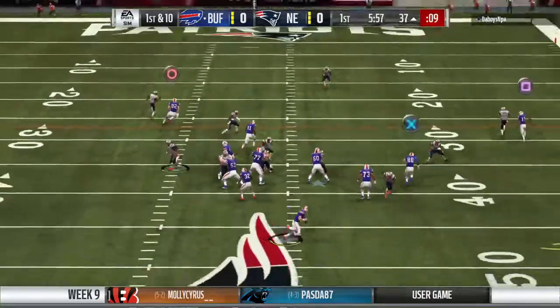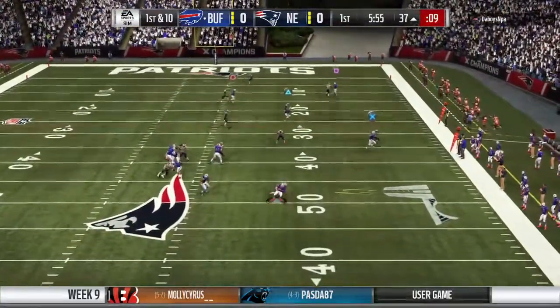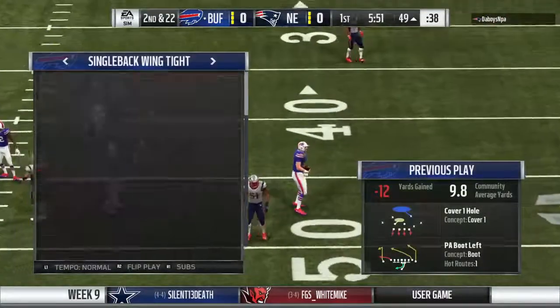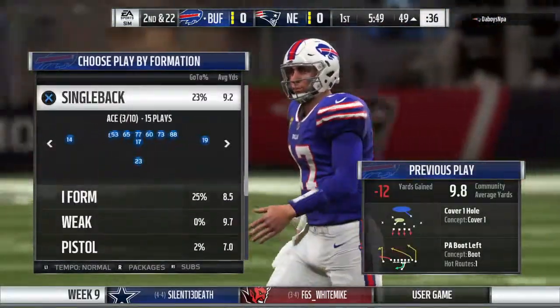They go play action here on first down. Call it a loss of 12 that time. And it'll be a 2nd and long.